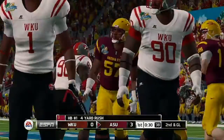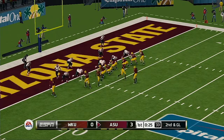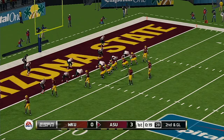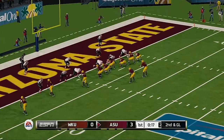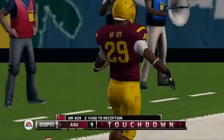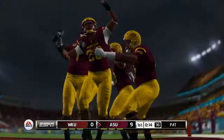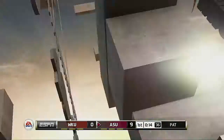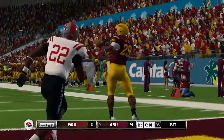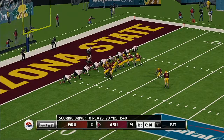Nice run, and he's brought down. Arizona State holds a field goal lead. Throws, and he's got a man. Touchdown. He flicked his wrist and made the connection to his wide receiver. It looked to me that the defense was more worried about the quarterback scrambling, and that's why they just gave up that touchdown.